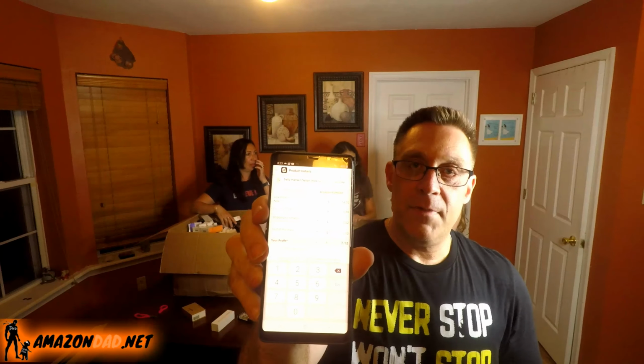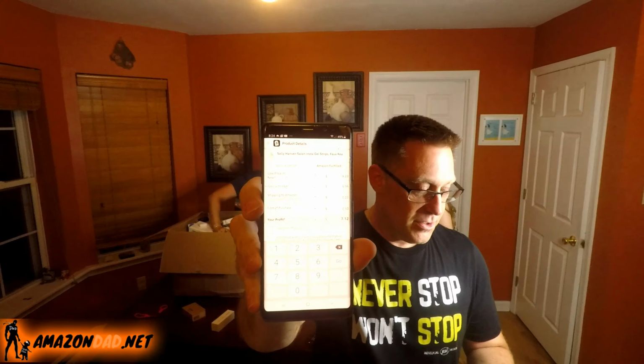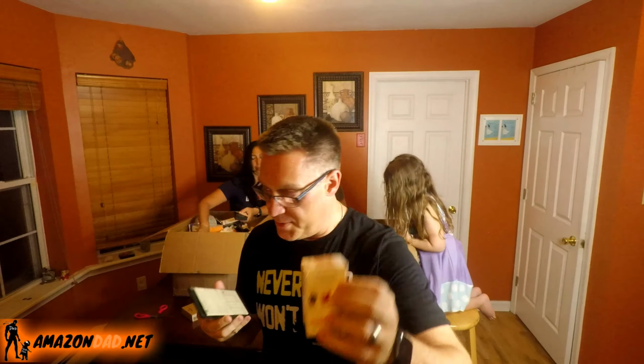This right here, Salon Insta Gel Strips. I'm going to click on this and it looks like it's selling on Amazon for $14.20. So let me put in my cost right here. Alright, so if you look on here, my profit after this is going to be, and it is profit, $7.12 on this one. Selling for $14.20 on Amazon, and that's the Insta gel strips.